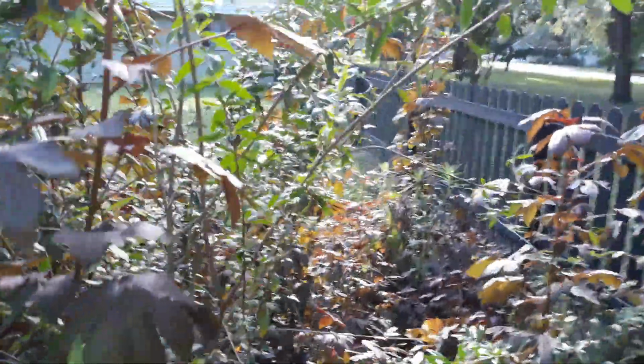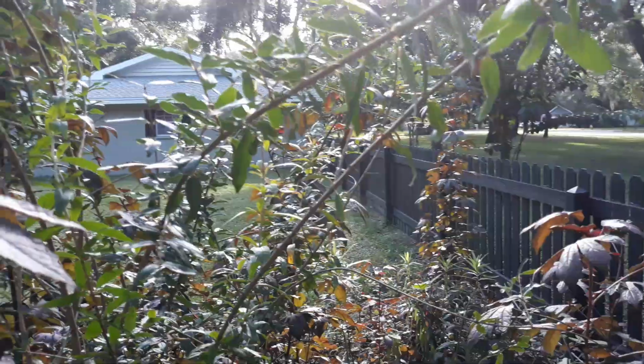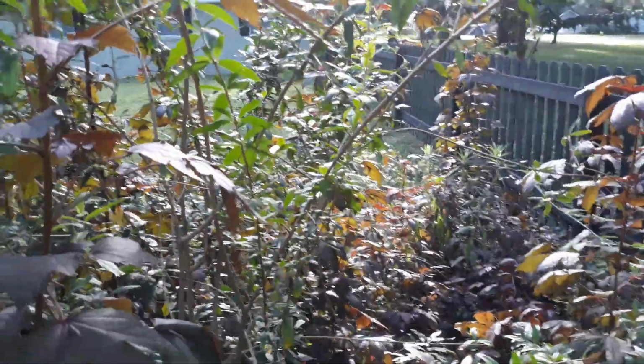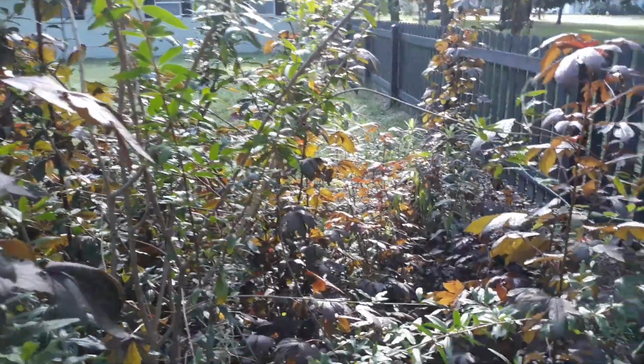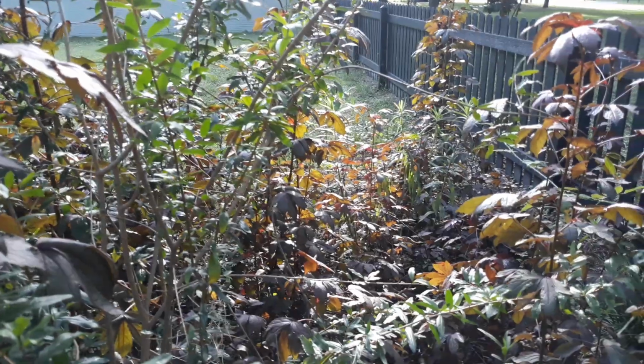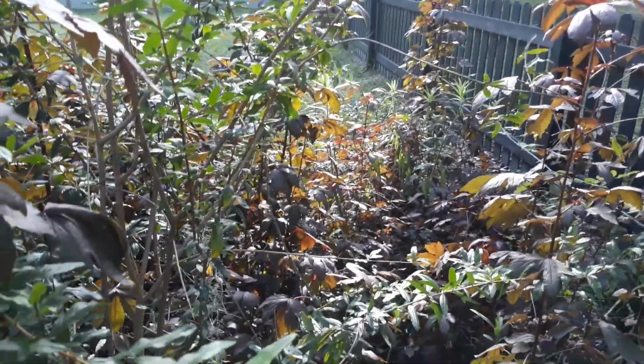So here, this is my pomegranate. Pomegranate's a desert plant. I bought it off of eBay. It was like 6 inches tall when I got it, and it came in a plastic cup. The roots were wrapped in wet newspaper.